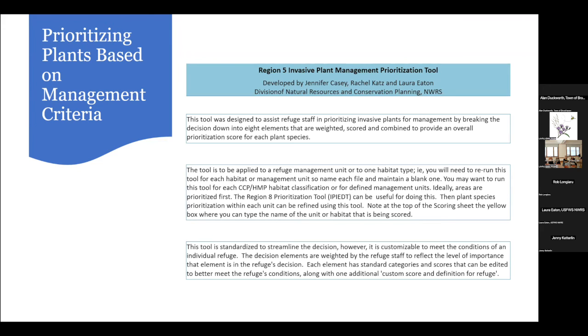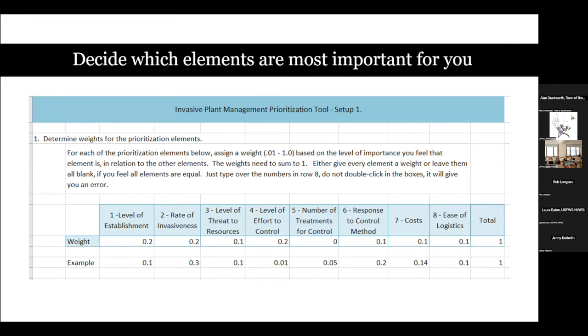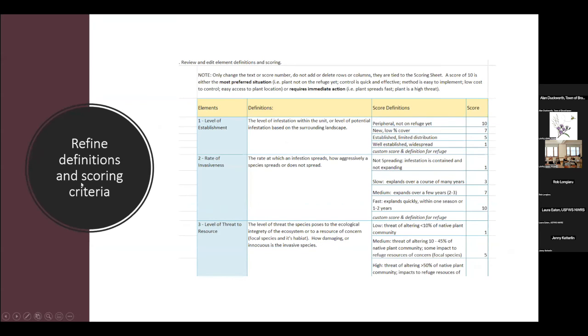So actually our field staff asked for a tool that specifically addressed some of the questions that they need answered from a management perspective. And so these are the elements. This is an Excel-based tool and it's very flexible. You can actually decide for yourself which one of these elements is most important for your decision making and weight that more. And then for each one of those elements, we have scoring definitions and scores, and you can alter those if, for some reason, those don't quite meet your needs.